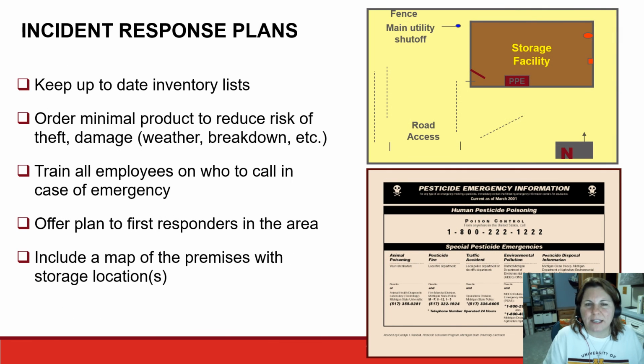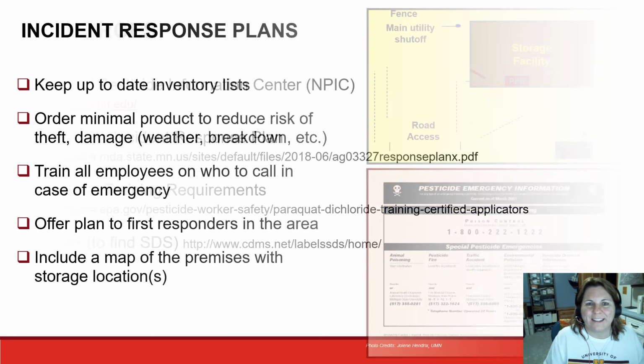Incident response plans, MDA has probably already talked about this, but again, just a reminder, those SDS can tell you a lot of great information that first responders want to know, and that's why you need to have them. But make sure that your storage facility is well marked, that you have some sort of map that you can provide to emergency personnel in case they do need to respond to an incident.